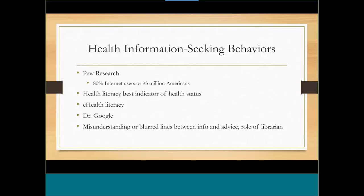Some of these library patrons may seek information when they're just beginning to contemplate a behavior change, and some are already on the path to wellness but want more in-depth knowledge, and then others may need to know how to live well with an illness, particularly chronic illnesses.